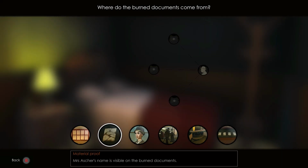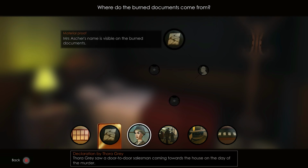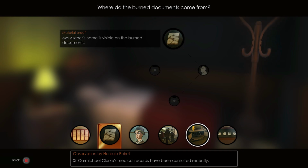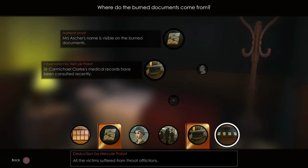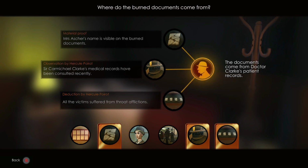Choose the following options. Mrs. Asker's name is visible on the document. Sir Carmichael Clark's medical records have been consulted recently, and all the victims suffer from throat afflictions. You will unlock the achievement trophy for completing all brain cell questions, even though there is a lot more to come.